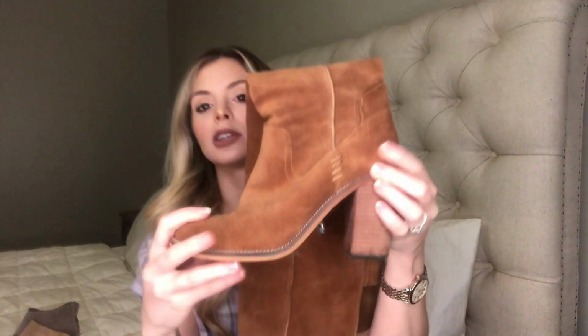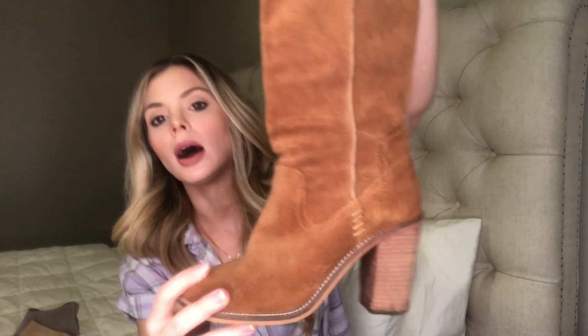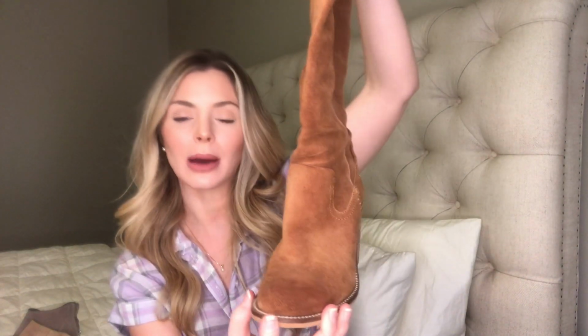I've seen a lot of moo girls wear this kind of style of over the knee boot. They're casual and have the wood heel. These are old, but the ones that came out this year look identical. They might have some different colors.